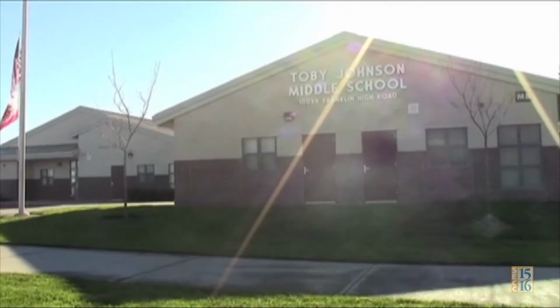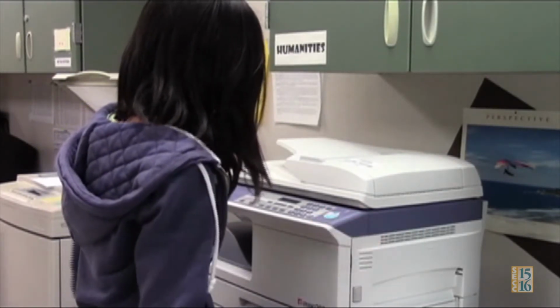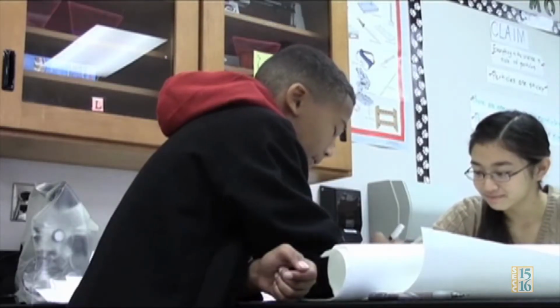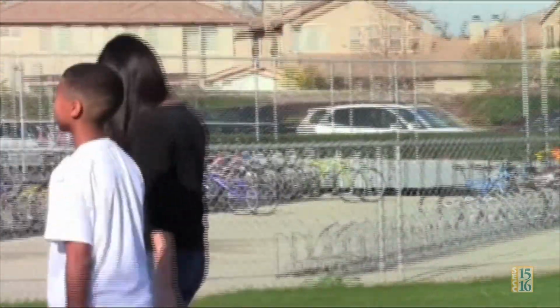Here at Toby Johnson Middle School, there's plenty of enrichment classes, but then there's one special enrichment class that only a selective few can have, and that's being a TA. If you don't know what a TA is, it's a teacher's assistant. You can only TA once per school year. Being a TA can be fun depending on what you have to do.